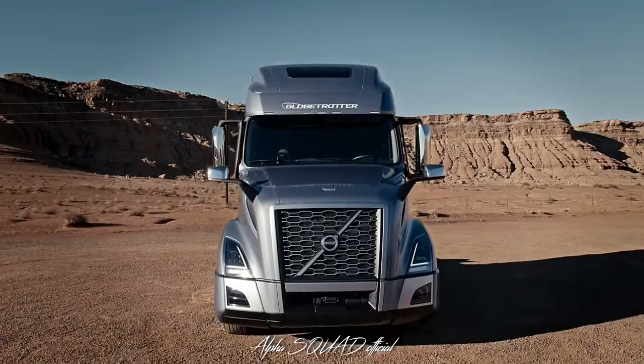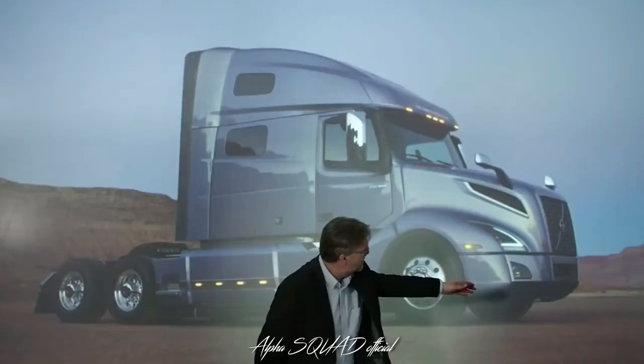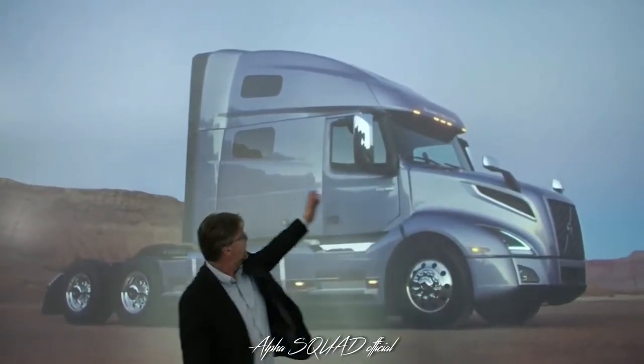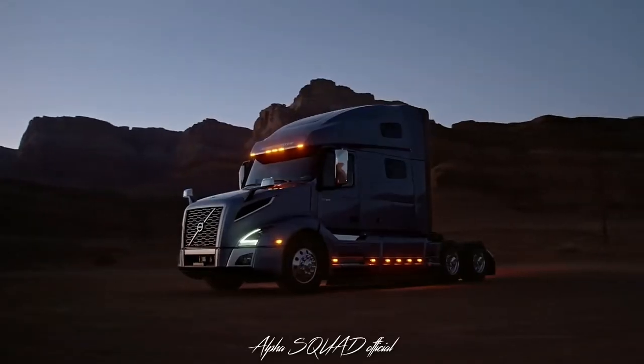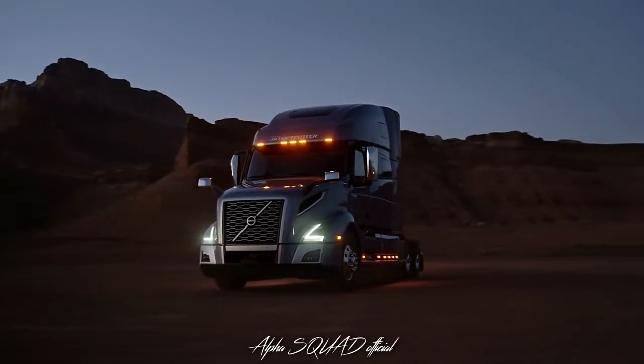We have this line in the side of the VNL to really give this sense of movement to the truck, and it's this facet that goes from the top of the bumper all the way along the edge of the hood and into the side of the cab. It gives the truck a sense of motion, a sense of movement, even when it's standing still.